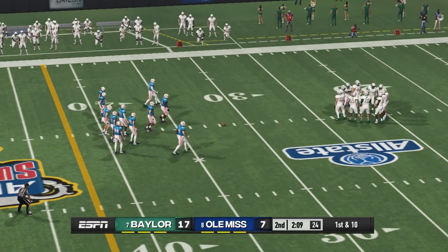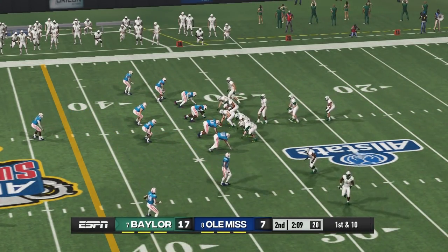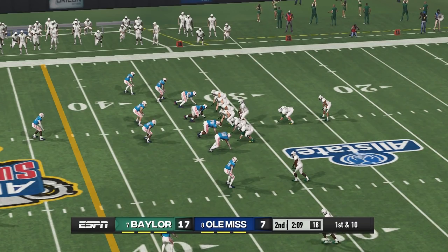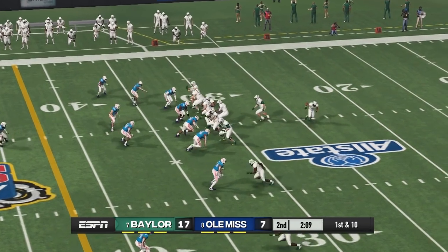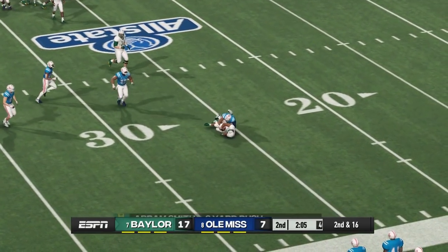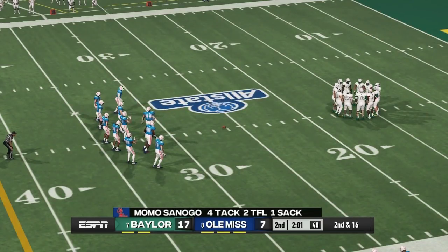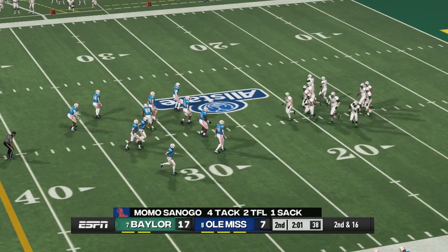You know they'd like to do something a little more than they did on their last drive when they had to punt the ball away. He's gobbled up in the backfield. Baylor just took their first time out, about 2 minutes before halftime.